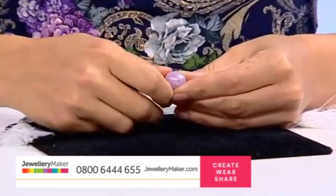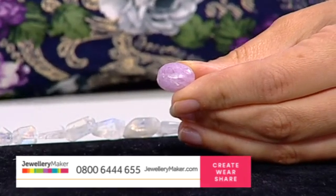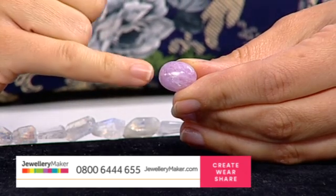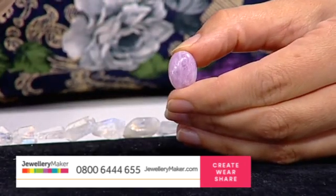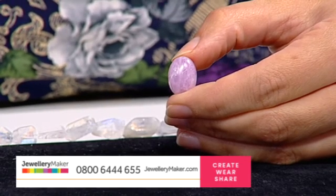It makes me think of high end. It makes me think of chic. And you're getting a whopping great big 10 carats. It's 16 by 12 millimeters. It's huge. Now, I actually think this is the very first time we've bought this to wear, and I feel quite honoured actually that it's me who's bringing it to you.